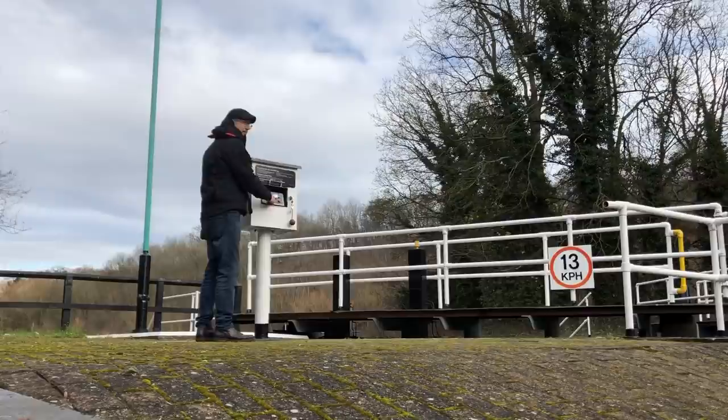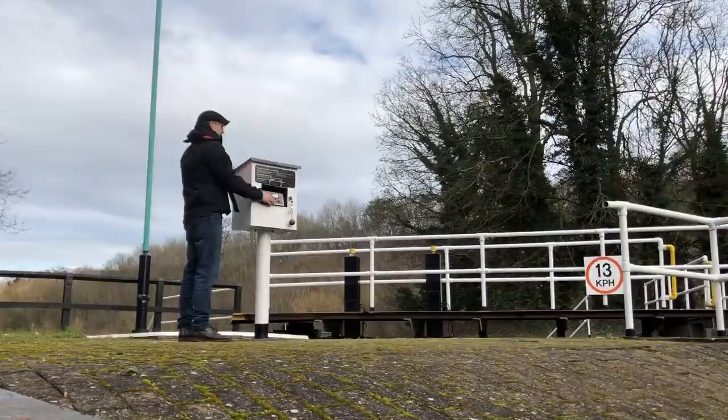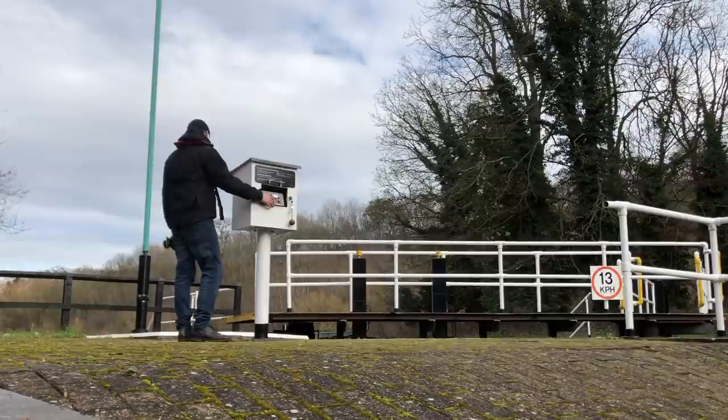Now I know you might be thinking, 13 kilometres per hour, look at that sign there. Why do they have it in kilometres and not miles? I thought the UK was supposed to be measuring everything imperially when it comes to speeds and distances. Well, because it is Britain and we're such a messed up country, we decide that we like using both whenever it suits, for absolutely no reason whatsoever.